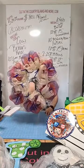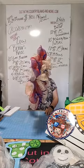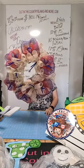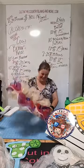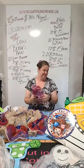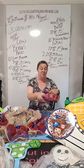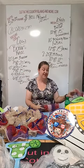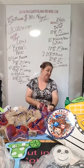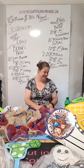That's what we're looking like so far, guys, on the outside being finished with our mesh. All right. So, doing the top, we're going to do the exact same thing. I have that 10-inch piece set to the side.